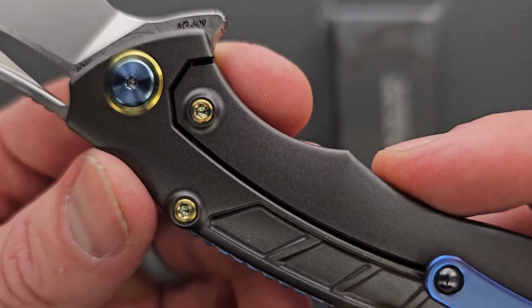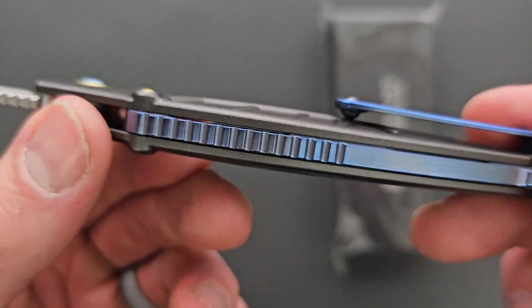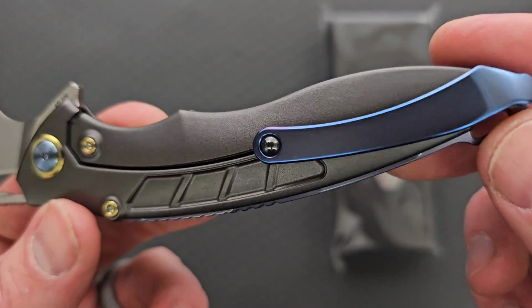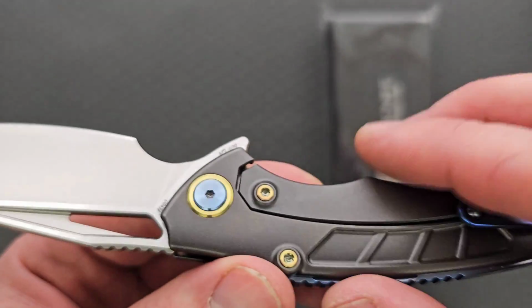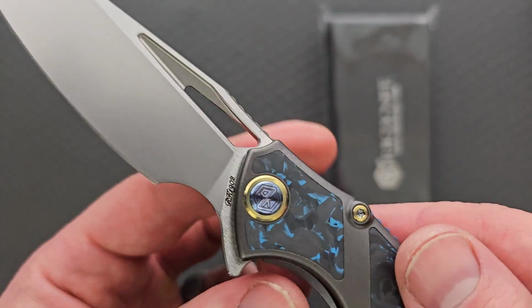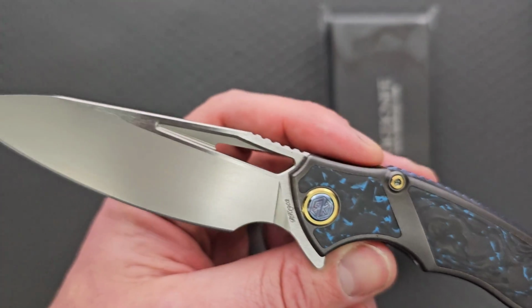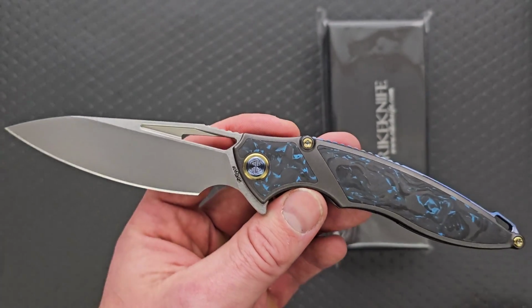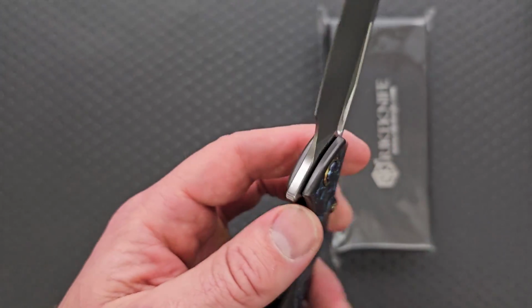So we have this very dark, almost zirconium looking frame with a huge polished backspacer, a big milled polished pocket clip. We have blue and gold hardware. In this case, we have what looks like some blue fat carbon inlays. I think mine was blue carbon fiber, it just wasn't quite as striking. Then we have a two-tone blade.